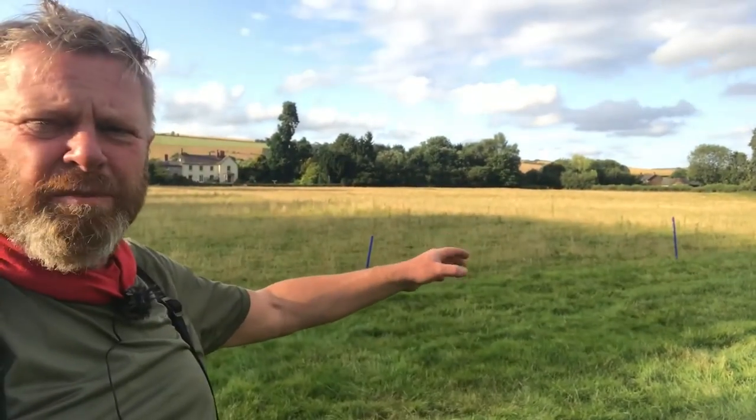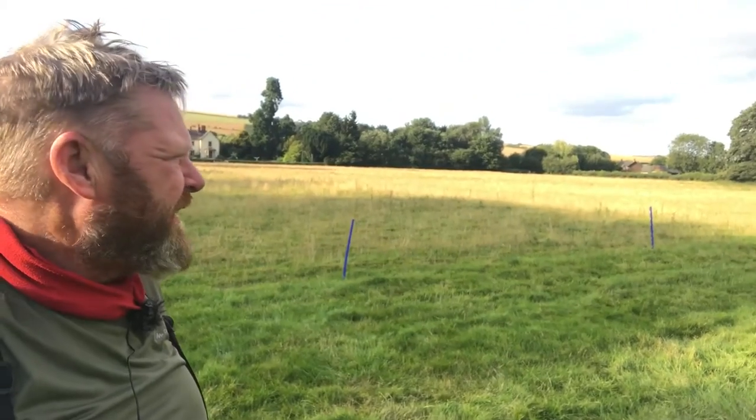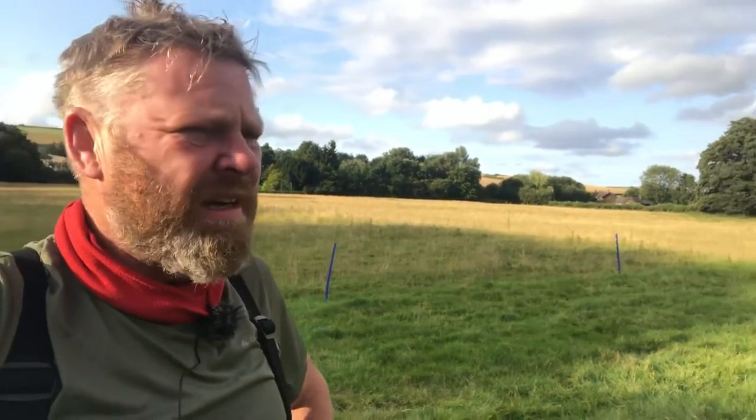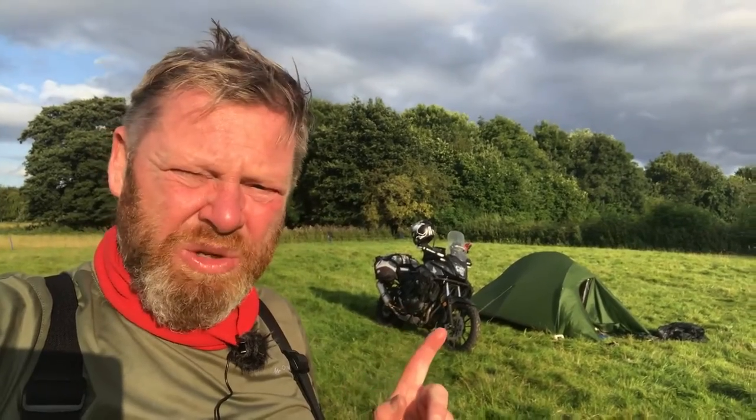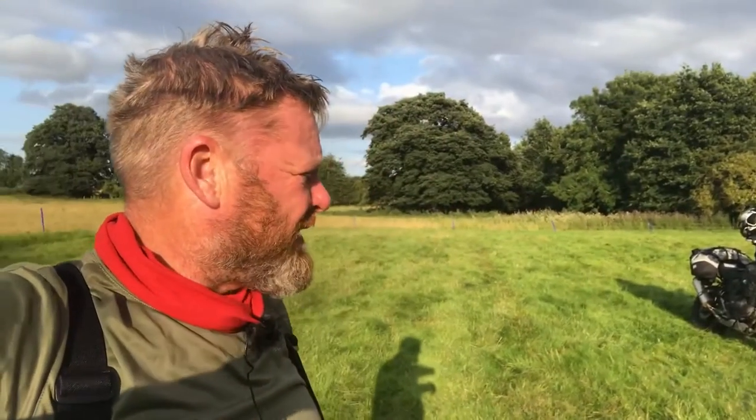You can see the blue fence line, and whilst it's just a field, it's adequate. It's absolutely more than adequate, it's fine. The grass is quite good, it's flat, and I've got pitched because we have the sun. After 2 days we have proper sun, so I've got pitched there. Should be able to see the sun go down after I've had a pint.